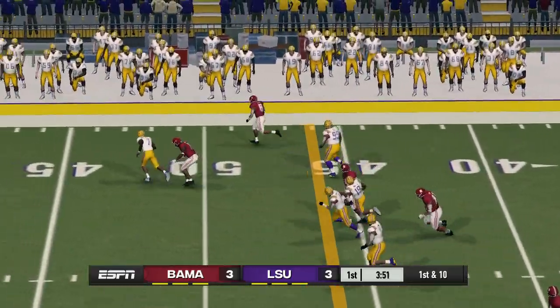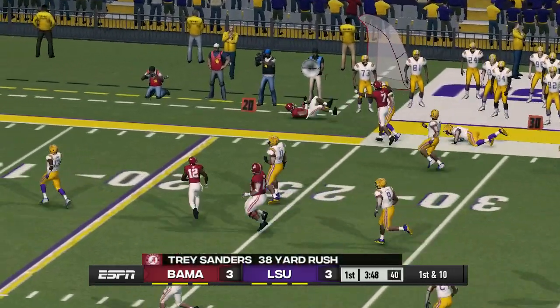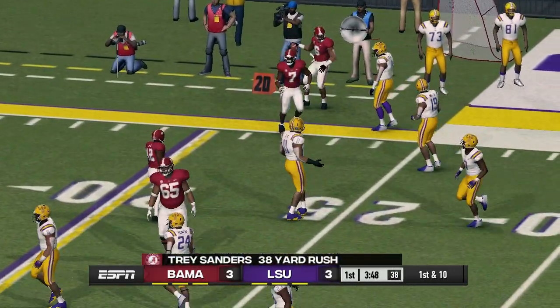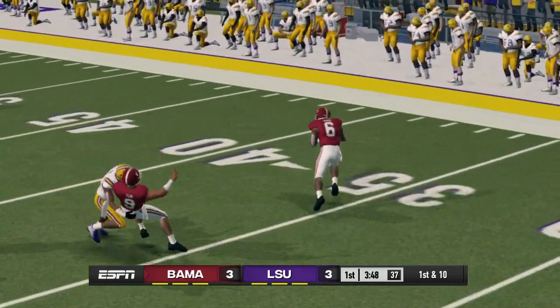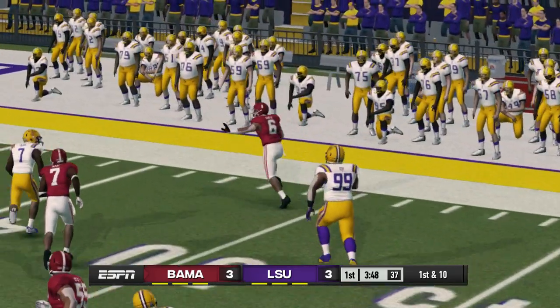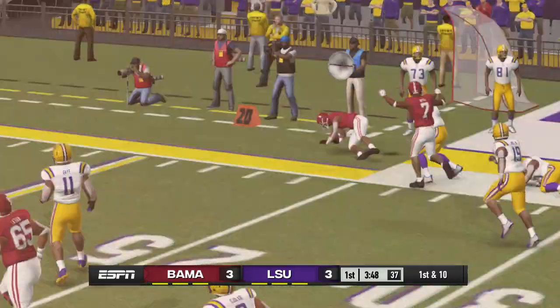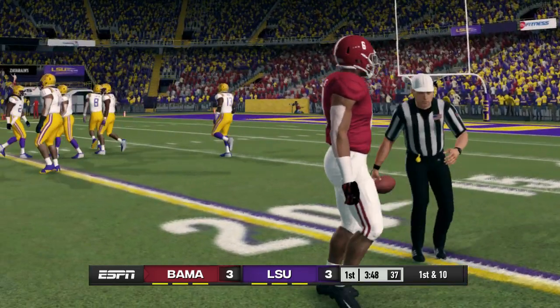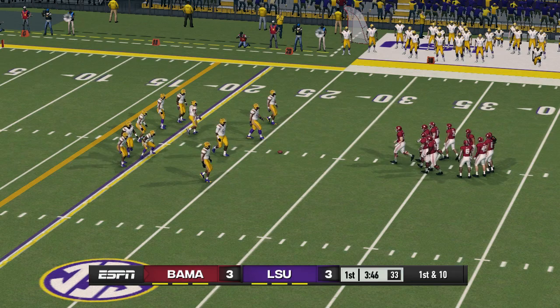Here's the pitch, and now he's got the corner. And now he's got room to run at the 30. And they finally push him out at the 27-yard line. That makes it first and 10. Looking to capitalize on the big run. Now it's 1st and 10.